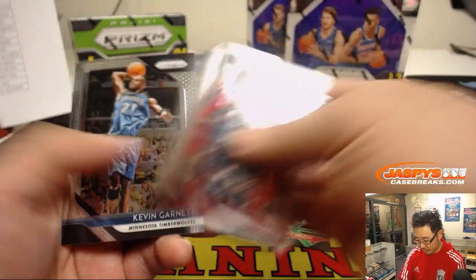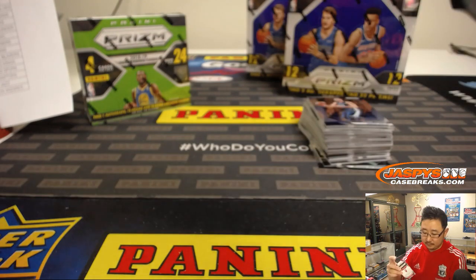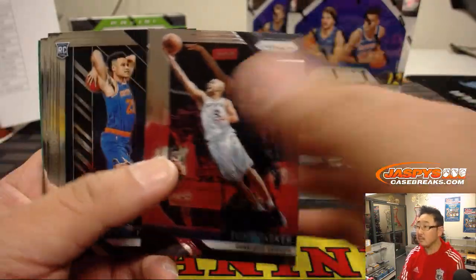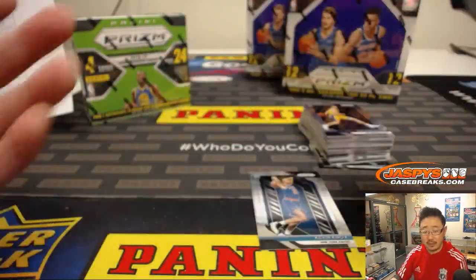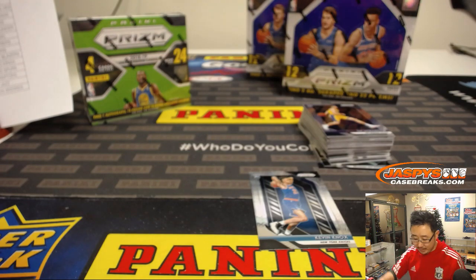Chandler Hutchinson, emergent green. Let's save one of those Kevin Knoxes. So if we find one of the silver ones for these rookies, you'd be surprised. If you're not familiar with collecting basketball, you'd be surprised at how well they do on the secondary market.